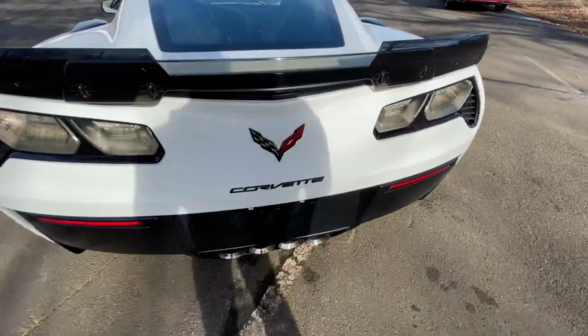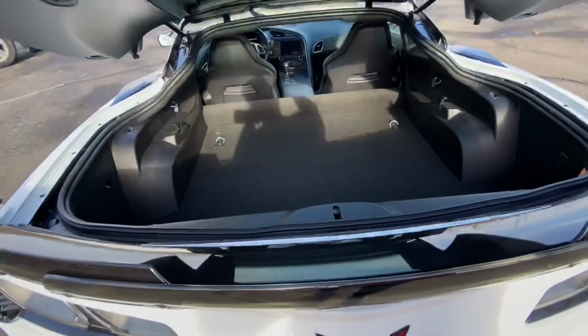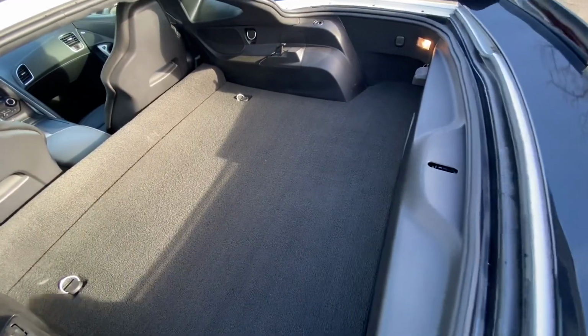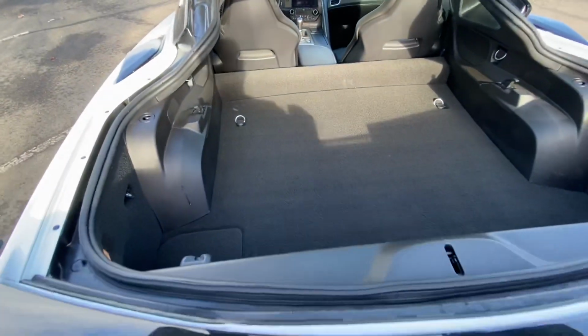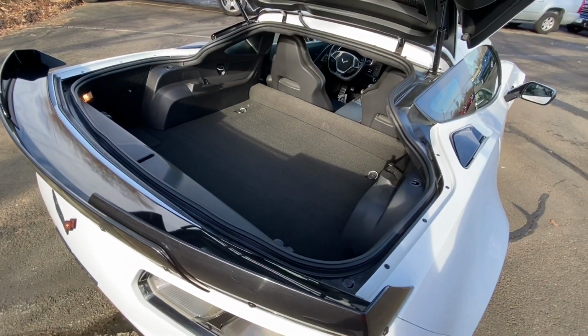To open the trunk, right underneath the E on the Corvette, there's going to be a button. Go ahead and click it, and that will open the trunk. And right here, there's a good amount of space back here. I like the fact that there are a couple of tie downs right here, and some on the side. There is going to be a light right here, and another light on the other side of the trunk. The back of this Corvette looks pretty big to do whatever you want to do on the weekend.